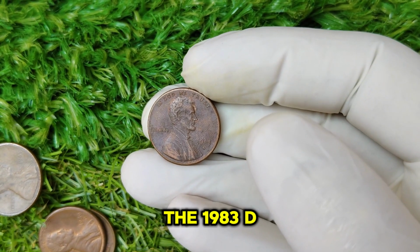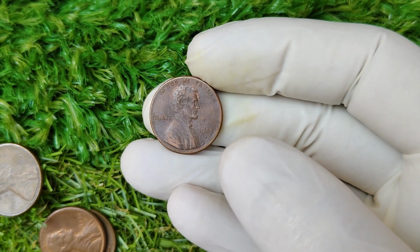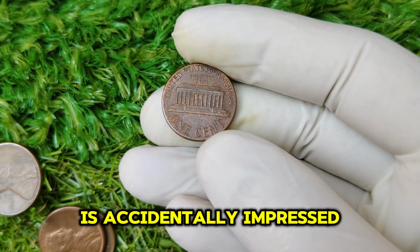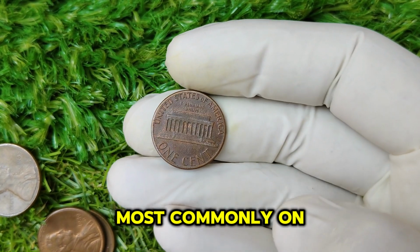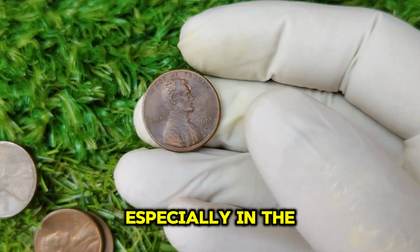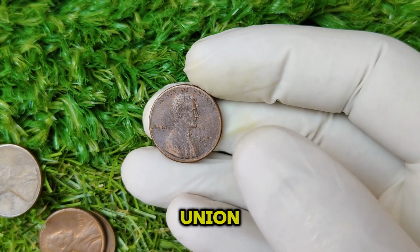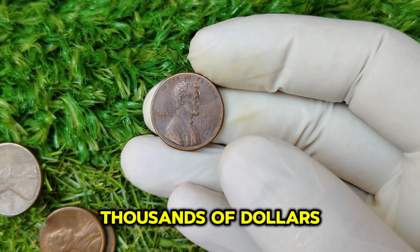In the case of the 1983 Lincoln penny, one of the most sought-after mint errors is the double die reverse. This happens when the die used to strike the coin is accidentally impressed twice, creating a slightly doubled image, most commonly on the reverse side of the coin. If you see doubling in the lettering, especially in the words United States of America and E pluribus unum on the reverse side, you could be looking at a penny worth tens of thousands of dollars.